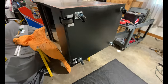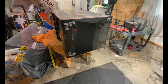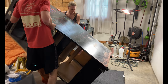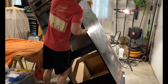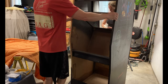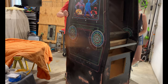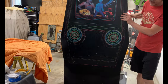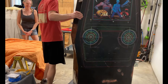Wheels are on, casters are on, base is done. Let's set this thing upright. Ta-da! Tron is upright, for the first time in a long time. Welcome, Tron, to the arcade. Well, not quite, but welcome to the real world again.